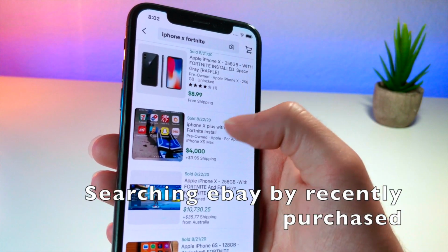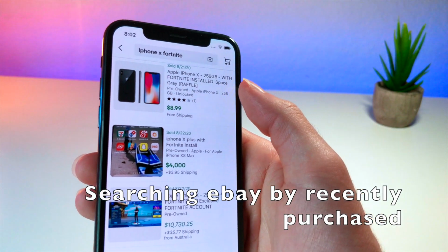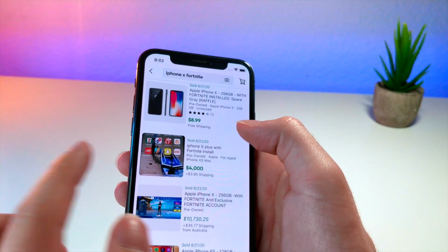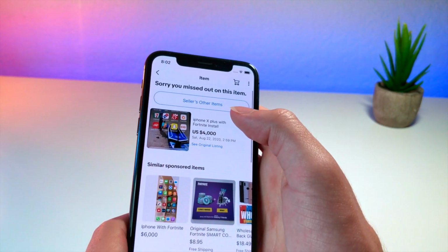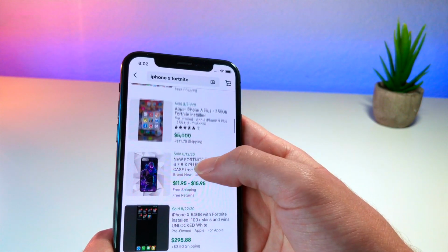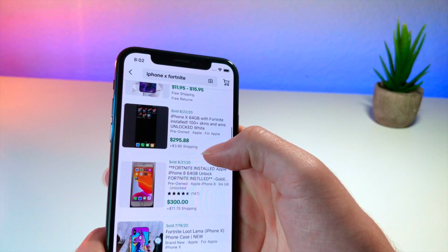But this is a little sketchy. It says iPhone 10 Plus with Fortnite installed. First of all, there is no 10 Plus. They probably meant 10S or something like that, 10S Max. For $4 grand, that's terrible, right? So you can keep scrolling. You can see people bought another iPhone for $5 grand. So these actually are selling, which is ridiculous.